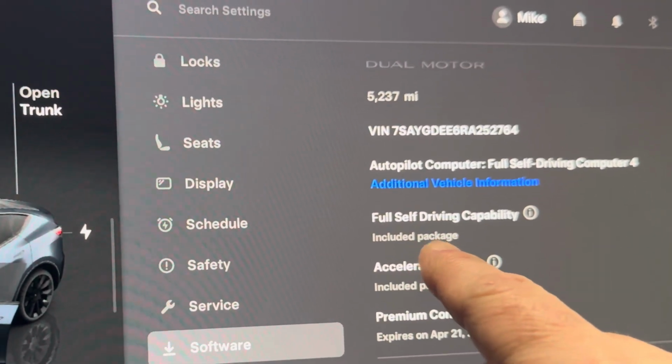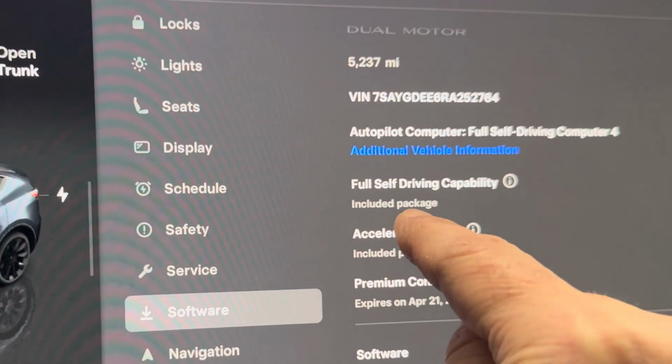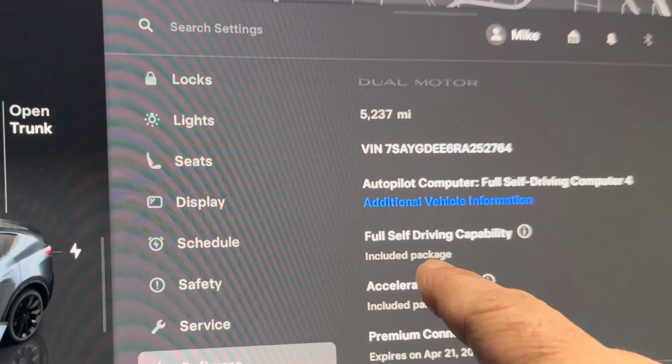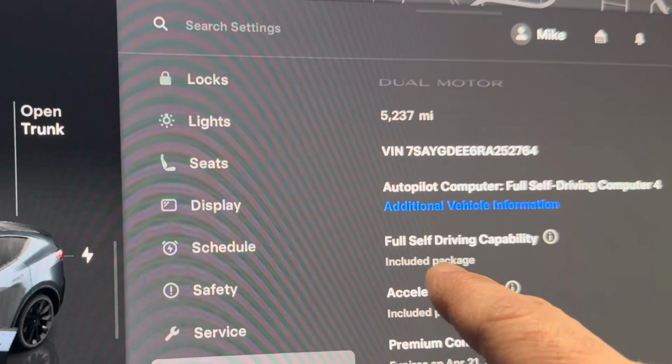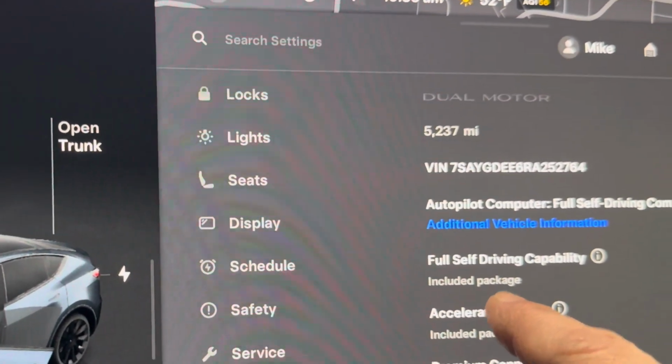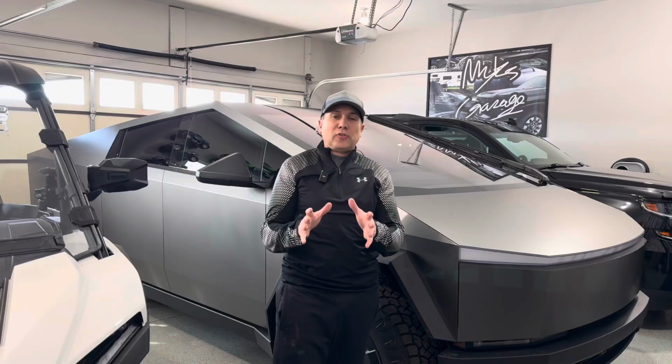That's really valuable because that's like an $8,000 package that you just got in the car. And a lot of times cars that have that package are very similar in price to ones that just have the base autopilot, and you're getting an $8,000 value included in that car when you buy that. So guys, hopefully that's useful information.